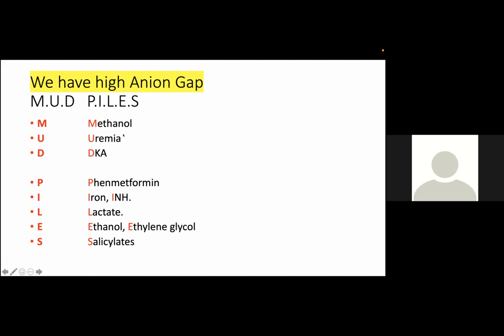But in our emergency, we can rule out many things. Ethanol, we already did, nothing. Lactate, we have the result from the blood gas, normal. Salicylate, with the toxic screen, nothing. Iron and INH are not there, because he drank something. He denied any pills, so phenethylamine is not the case here. Uremia is okay with him. DKA, his blood sugar is okay.